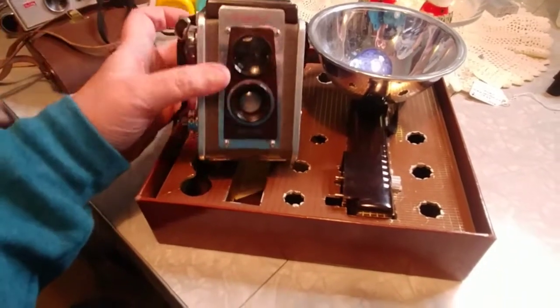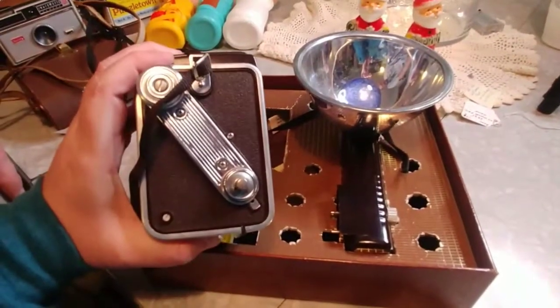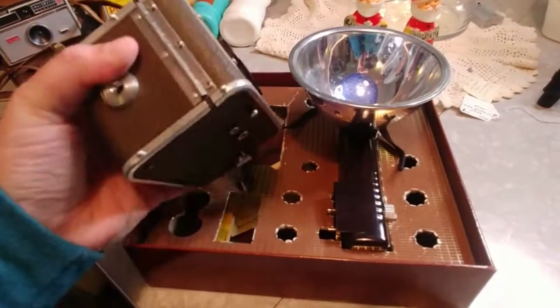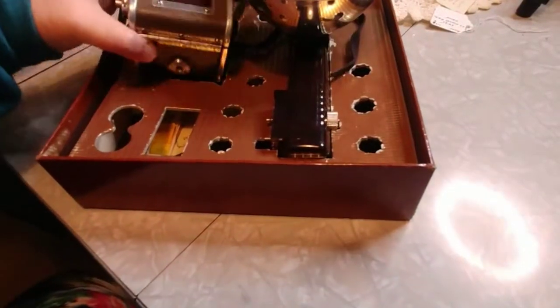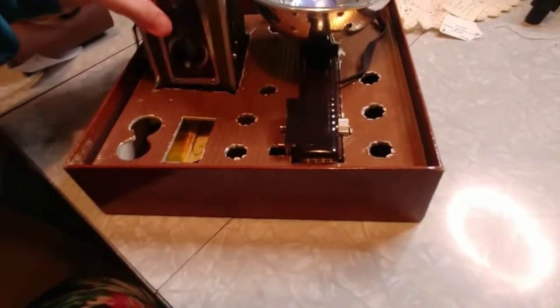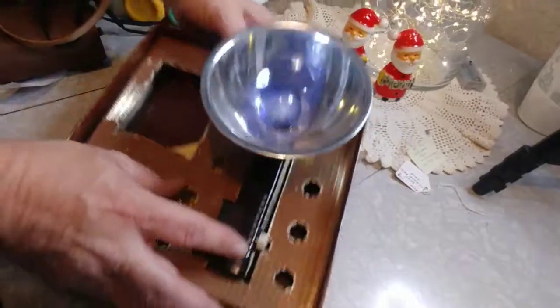Here's the winder on the side. The winder, yeah. And look at the flash and the blue bulb. I feel like I should be back in the 40s with a fedora on, with a card in the hat that says press. But maybe you can hold it. Yeah, let me help you. Stand it. Don't take it out. Just stand it. Yeah, there you go.